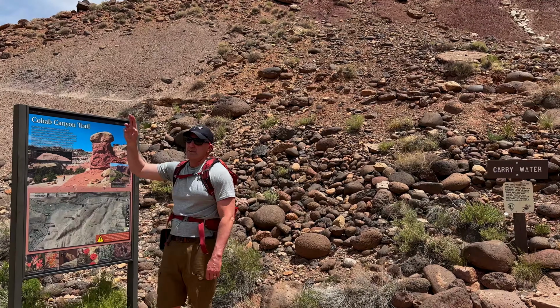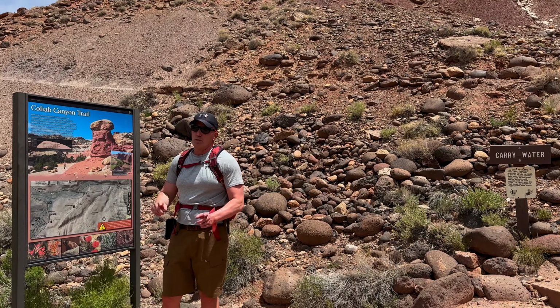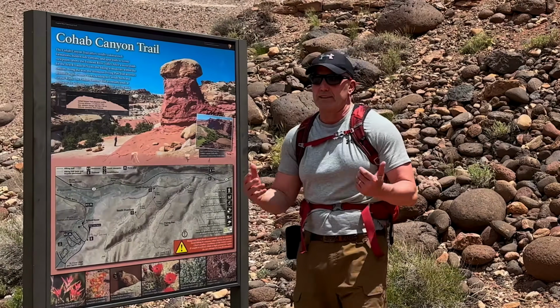Second trail for the day, not too far from the visitor center. It's 1.7 miles out and back, at least that's what we're doing.